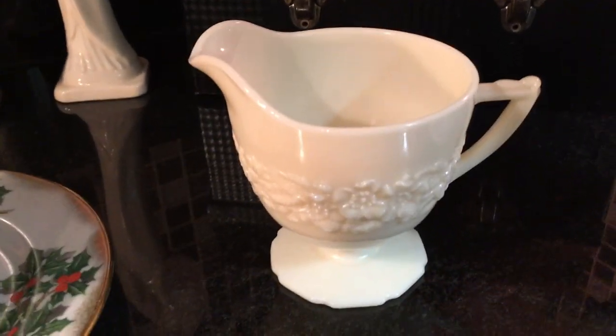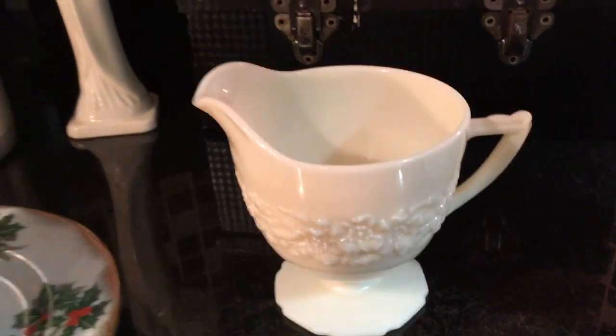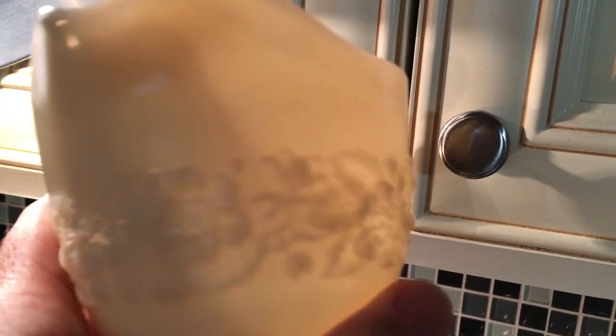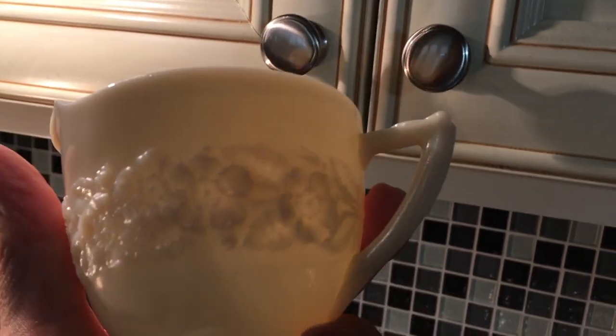This is the second, it's not milk glass, it's really ivory, although it's probably looking pretty white in this video. This is called the Apple Blossom pattern, and if memory serves, it was made by McKee.